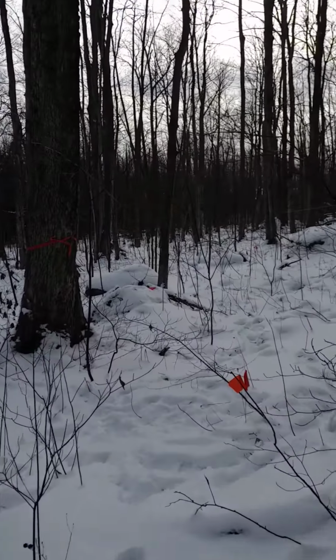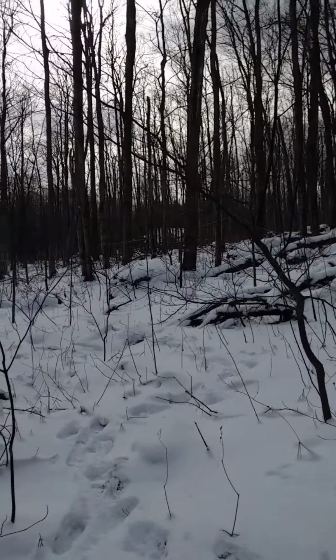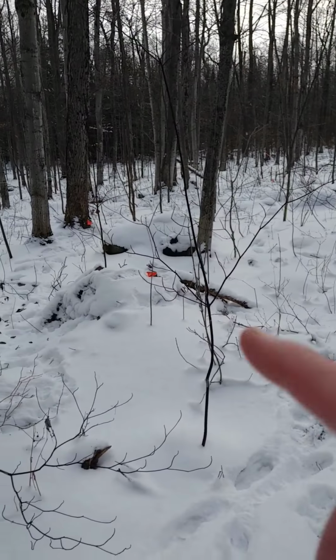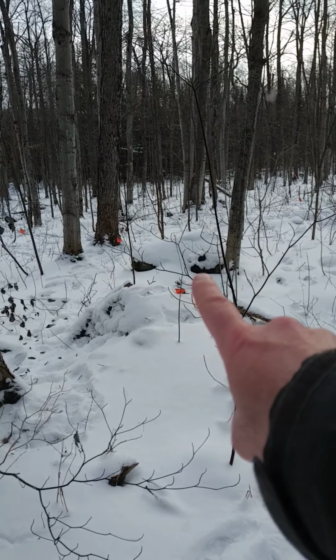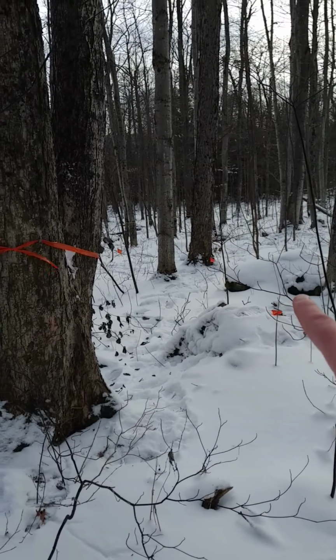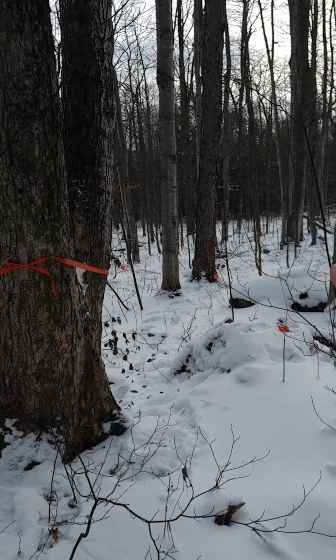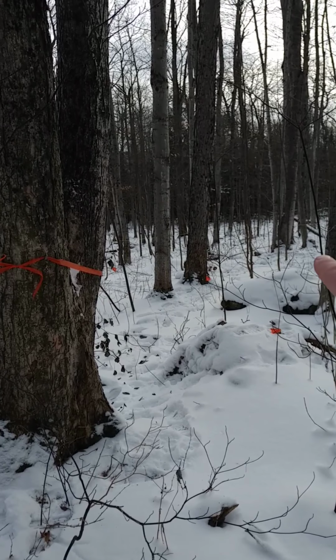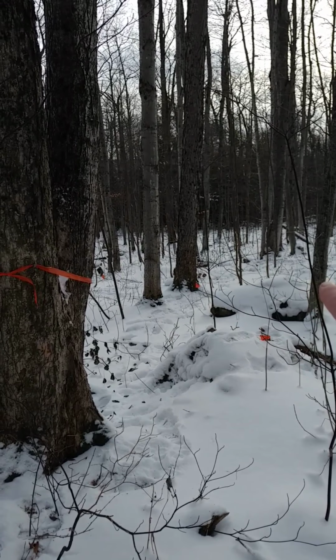The proposed septic location is back in here. Here's the corner of the cottage. Right over there on that rock is a flag for the 5 meter setback from the deck. This would be the deck. Oh, sorry, that's the corner of where the deck could be, 3 meters out, east or south and west.